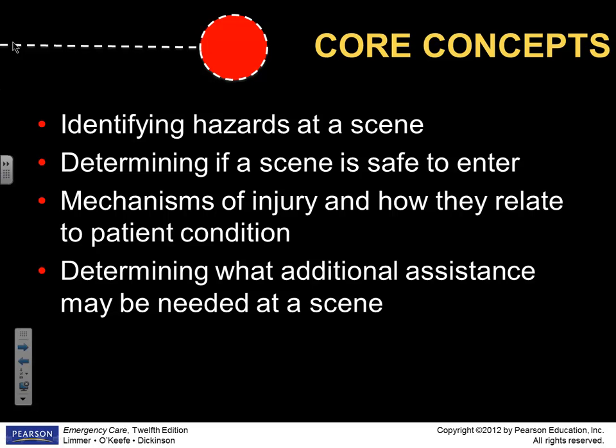So those are some things: identifying the hazards, and looking for those key indicators is the big deal. I don't think you're always going to be able to identify every single one. We would go crazy. You'd never go in anywhere, would you? But look for telltale signs that say this is going to be imminently dangerous if I put myself into this scene. Determining if the scene is safe to enter is very dynamic. How do you know? And just because you determined that it was safe to enter, once you get in, doesn't mean it's always going to be safe to stay there.